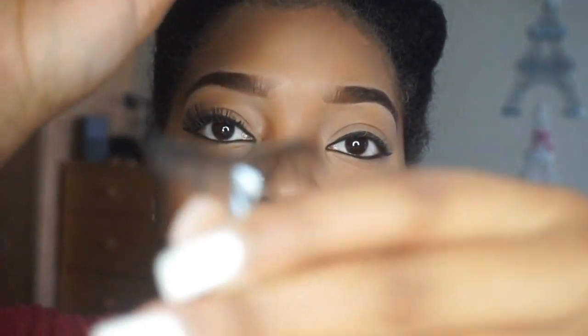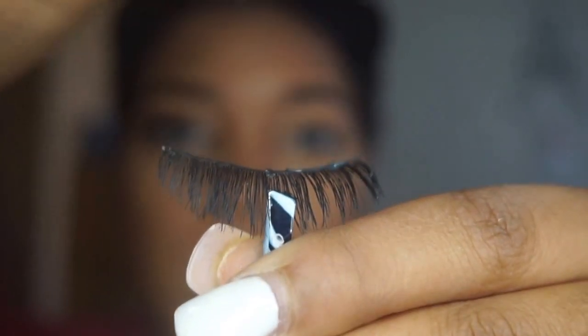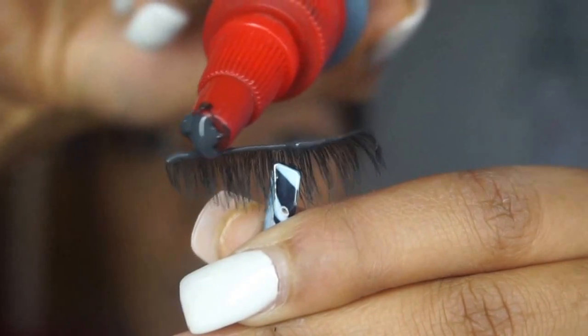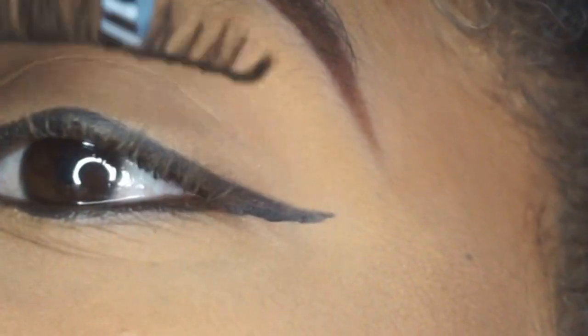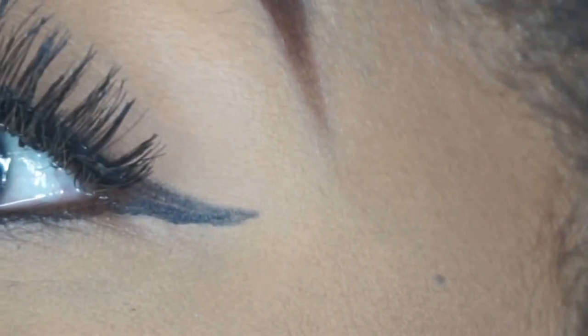When I apply my lashes, you guys, I don't know if it's gonna zoom in. When I apply my lashes, I only apply a little glue, so you guys can see it. I'm going to just do it like that and then take off the extra. Sorry, I place it in the middle like that. Then I take one end and slide it over to the end, and then I take the tip and place it to the other end.